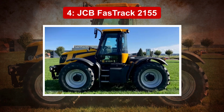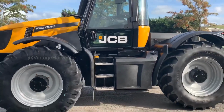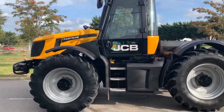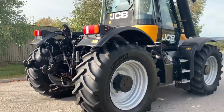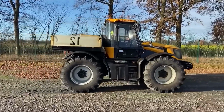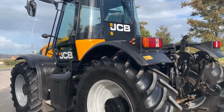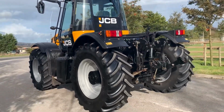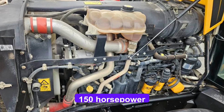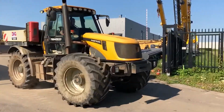Number 4. JCB Fast Track 2155. The JCB Fast Track 2155 is a tractor that looked great on paper, but left many farmers wishing they'd looked elsewhere. Known for its sleek design and impressive road speeds, it was powered by a 6-cylinder Perkins engine, putting out 150 horsepower. But once it hit the fields, the issues piled up.